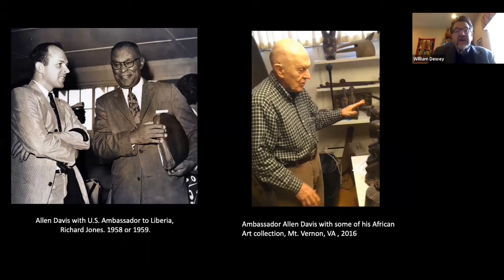This on the right-hand side is a photograph I took of Alan in his basement of one of his houses in Mount Vernon. That house has been sold now. He's moved to a retirement village, but he still has another house where most of the collection still is on Orange Court. But you can see 2016. So we've been working on this project for a while, I guess four years now.